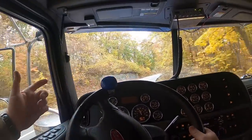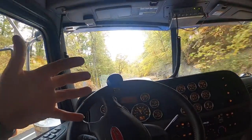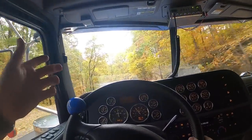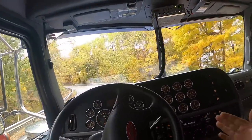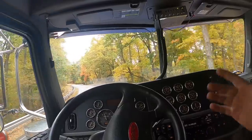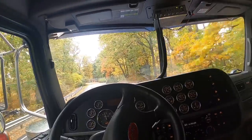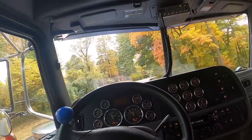This 18-speed transmission, I can split each gear. It's basically an 8-speed. You got a high and low, and actually you can split each gear, so there's about a 200 RPM range when you're splitting your gears. I don't know if you guys can see there, but I'll run it up to about 1700 when I'm going up a hill, shift that gear, and it'll fall back in around 1450, 1500 or so.